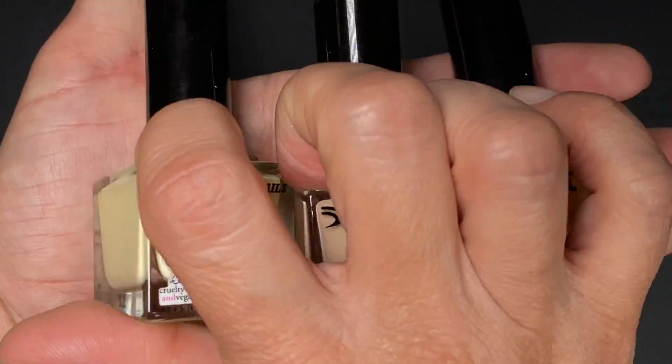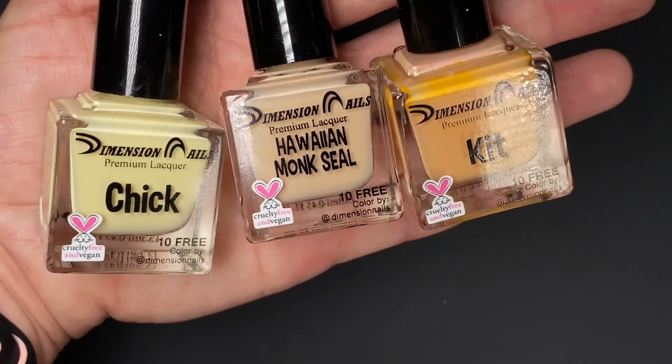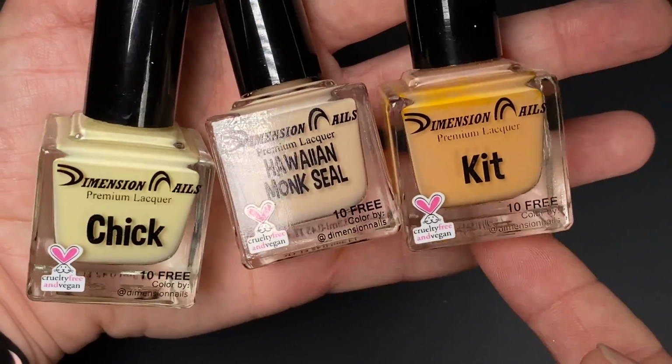If you own any of these two, you have more of an idea of how the Hawaiian monk seal really looks like. It's like a pale version of this, of Kit.